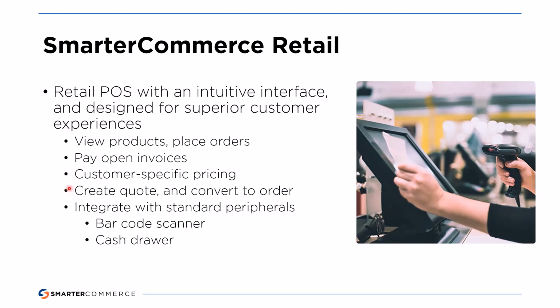We also have the capability to create a quote for a customer. And then if you had a previous quote, you can actually convert that quote to an order on the retail system. And then obviously we include support for standard peripherals, as you would expect with any retail solution, barcode scanner, cash drawer, and so on.